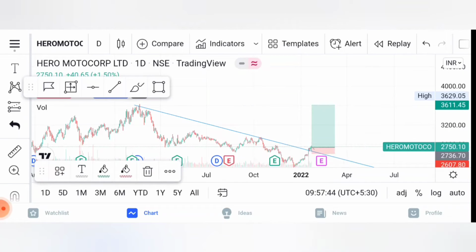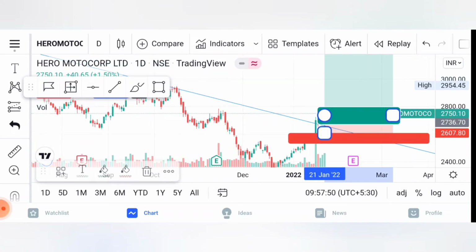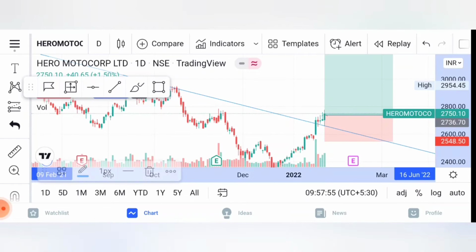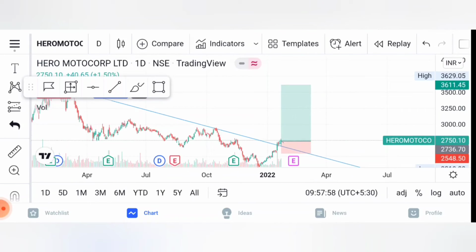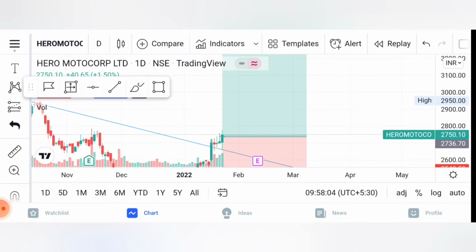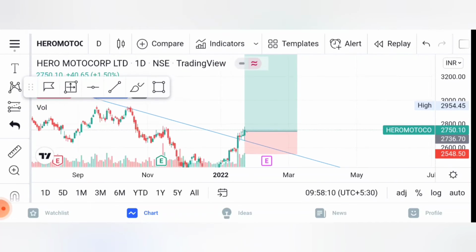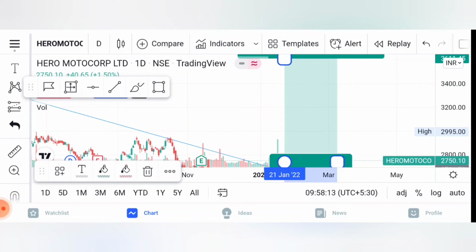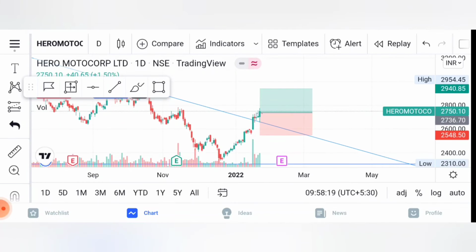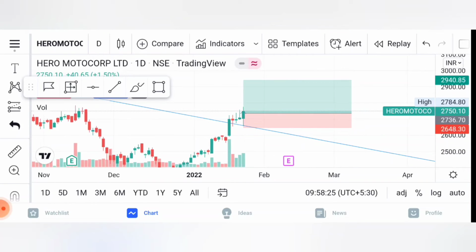You can keep 3611 as a target, and maintain the same stop loss for short term and long term views, because it's going to be good and rewarding. So the long term target is 3611, and the stop loss would be 2548. The buying price is the current price 2750, and from a short term or swing point of view you can keep a target of 2940, and a stop loss over here which is 2649.